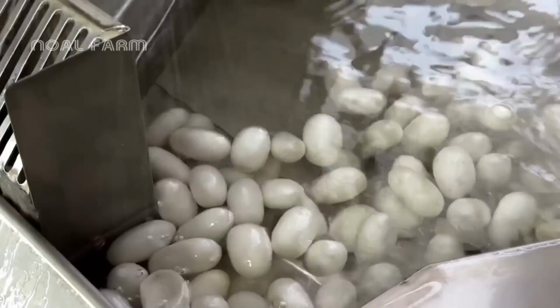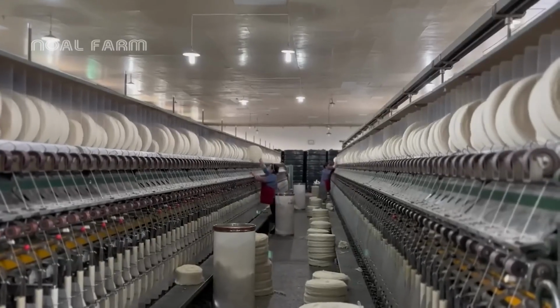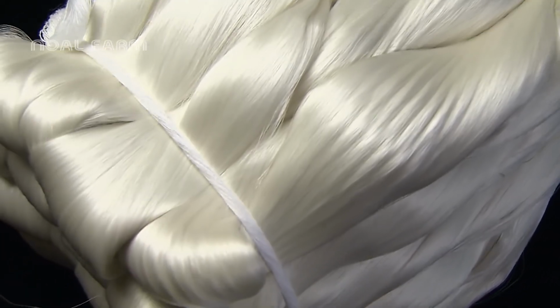We will explore the process of silkworm rearing and silk production in China, from traditional silkworm farms to the application of modern technologies.